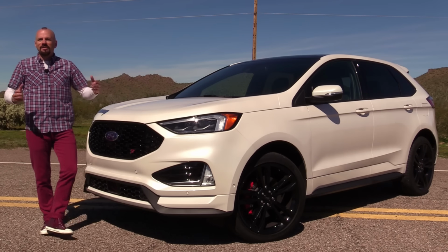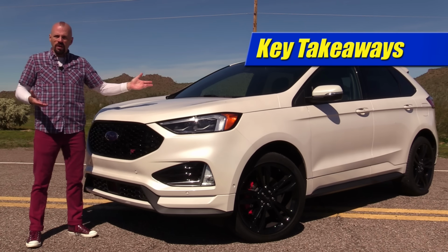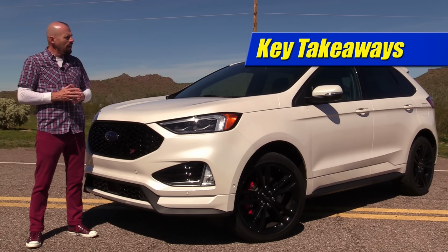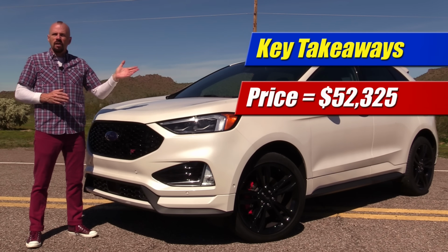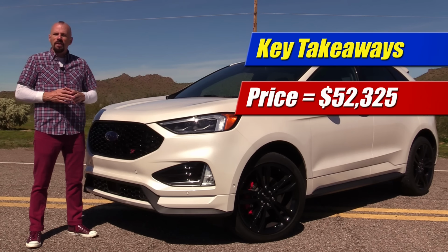All right, my friends, now it's time to wrap this up and tell you what I think as far as the overall takeaways are concerned. First thing, let's talk about price. $53,000 for this vehicle as equipped. That's pretty up there for a midsize crossover from an American brand, in my opinion.